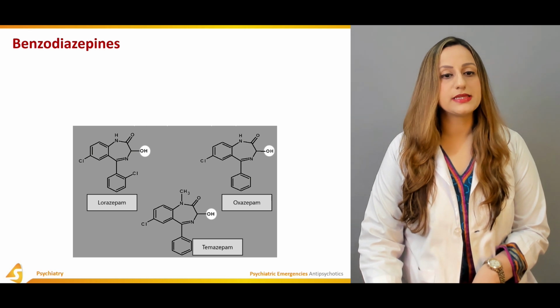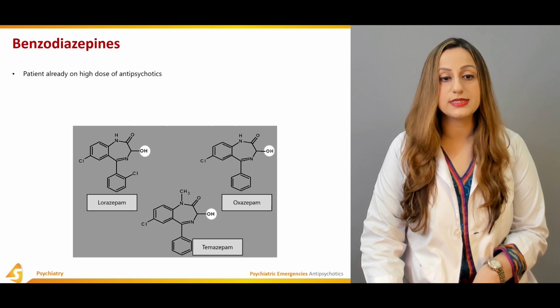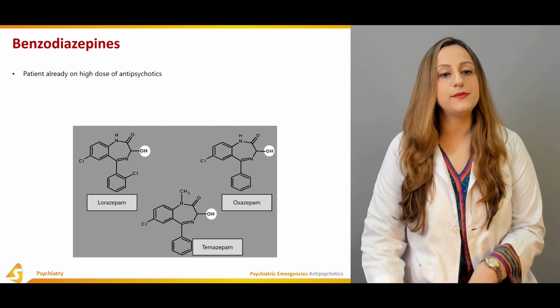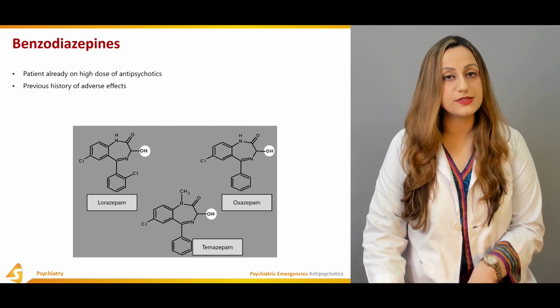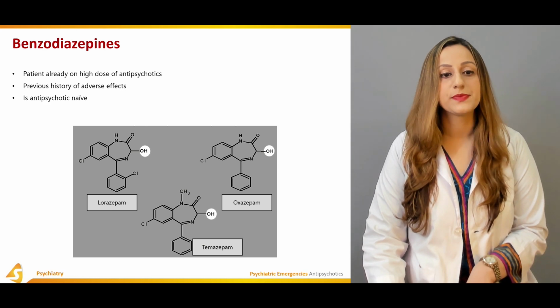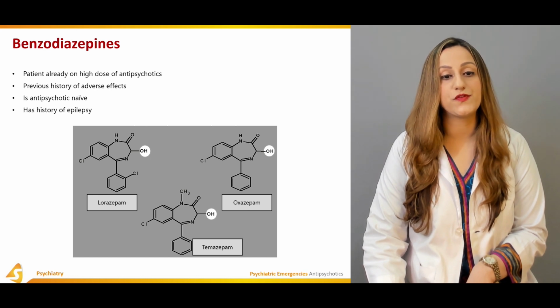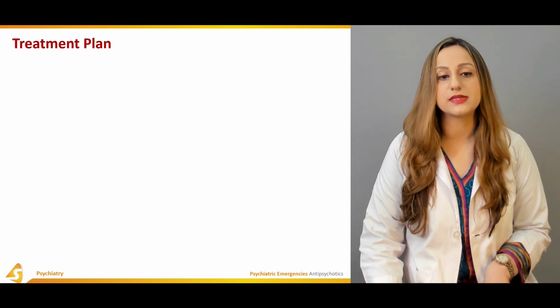Now, sometimes in a lot of conditions, benzodiazepines are given as the drug of choice. The patients already on a high dose of antipsychotics are sometimes given the benzodiazepines. Or if the patient has a previous history of adverse effects with the antipsychotics, then benzodiazepines are sometimes the drug of choice. If the patient is antipsychotic naive or has a history of epilepsy. So these are basically the conditions in which benzodiazepines are given.